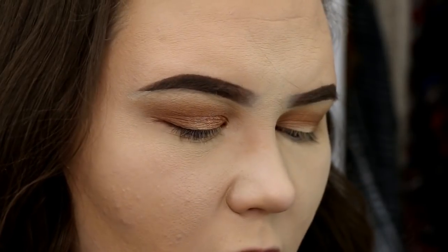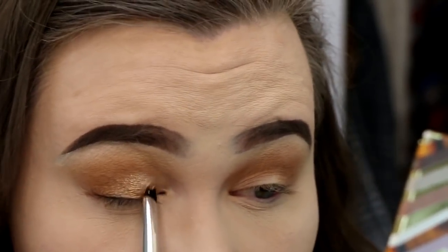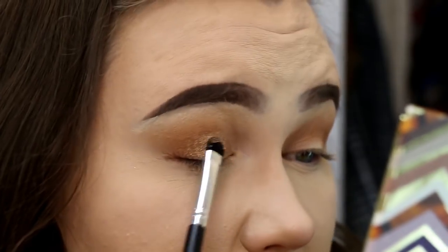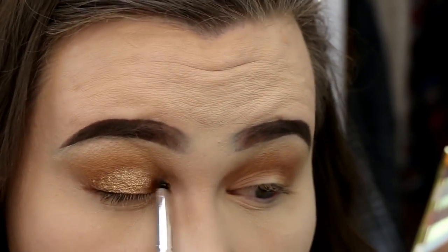I'm going to try the shade Smoke next to it, which is a lighter, whiter kind of shimmer color, and we're just going to pop that over top on the entire lid. There we go, that's better. For some reason the other one just does not show up on me very well. It was blending okay, it just wasn't showing up. And again, you want to have a good pop if you're going to go this route.